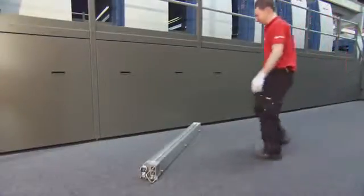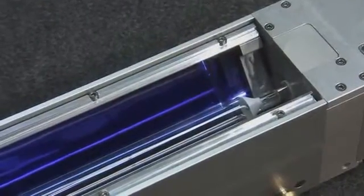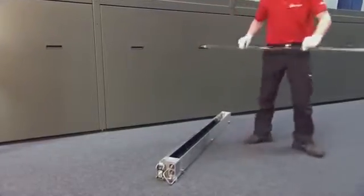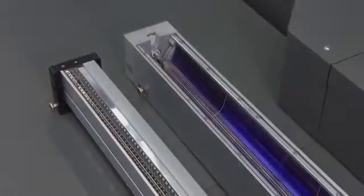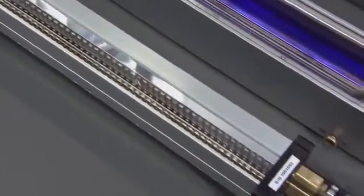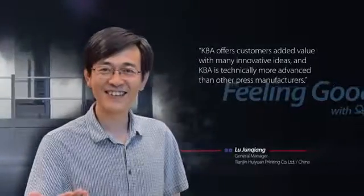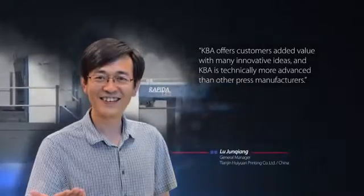Flexibility is a strength of all Rapida presses. Also in connection with the dryers, the standardized modules permit the use of both conventional dryer systems and innovative technologies such as HR-UV and UV LED. KBA offers customers added value with many innovative ideas, and KBA is technically more advanced than other press manufacturers.